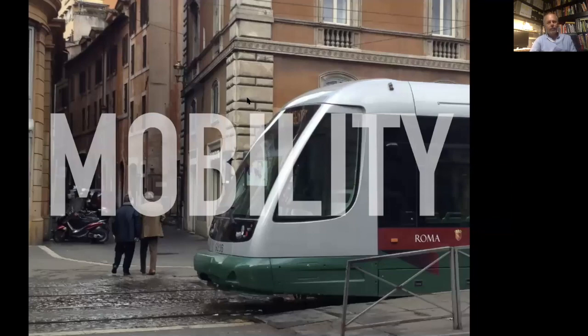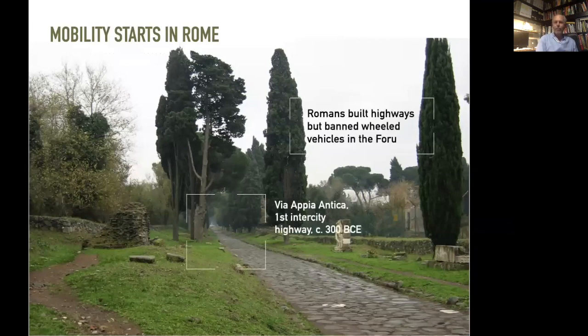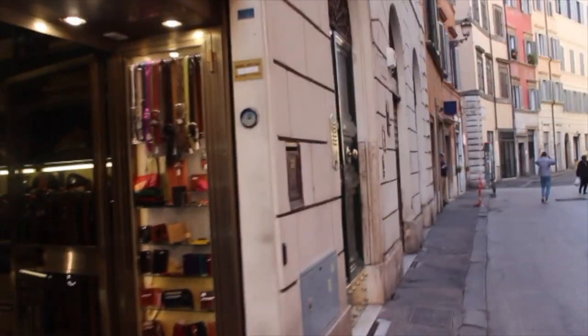Rome has a long history of progressive mobility options. If we start with the ancient Roman road, the mother of all roads, they call her the Queen. So this plan that I think you know well shows you the city, the historic center, and specifically the Campus Martius. Unlike our in-person visits, everyone has the best view.